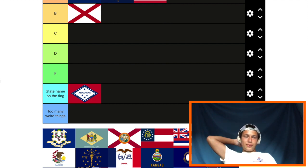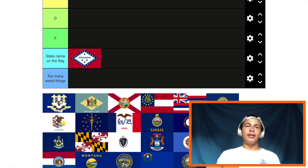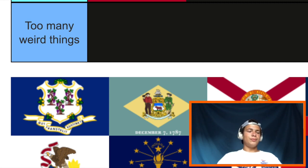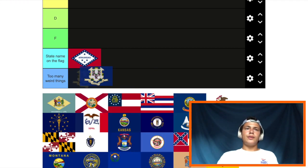Next up is the flag of Connecticut. Connecticut really isn't a good flag. If you can't see it well, let me zoom in. There we go. Oh man, very low resolution, but honestly, it's just the state coat of arms on a dark blue background. And with these state flags, you'll see a lot of instances where it's like this. So with that, let me zoom out. I have to put that in F tier.